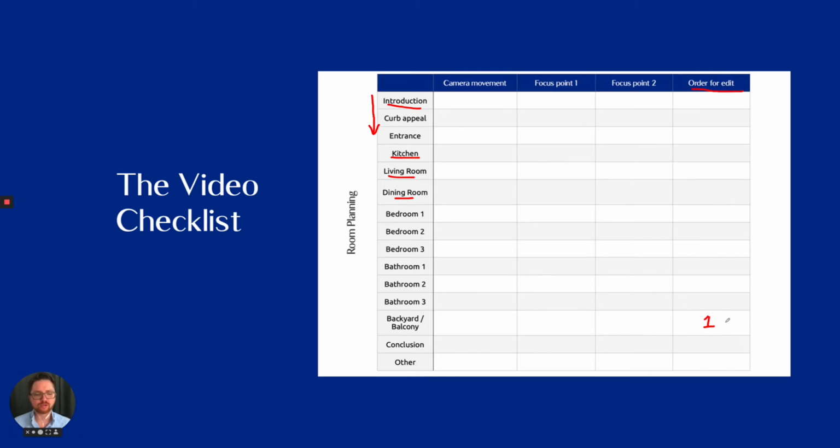So in your planning portion, you can go through and identify, okay, first I want to go to the balcony or the backyard, and then I want to go into, let's say, the kitchen, then the dining room, and so on. So you can really create your trajectory. At least the first few steps will help you get the video off to a great start.